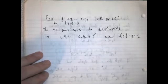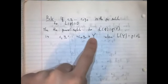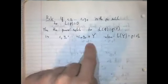Those are equivalent checks. And once you're trying to ask about non-homogeneous higher order differential equations, well, first you find the general solution to the homogeneous differential equation, and then you find a particular solution. So pretty much everything that you expect carries over.